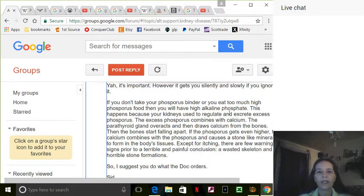Your kidneys excrete excess phosphorus. It combines with calcium, causing stones. Too much or too little phosphorus creates issues, not just for the body, but the earth as well.